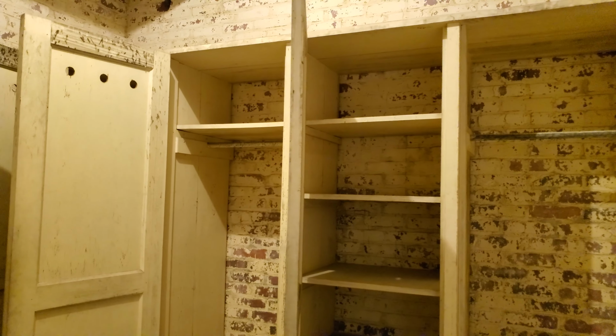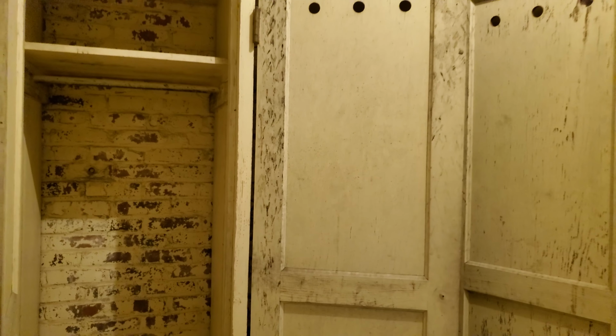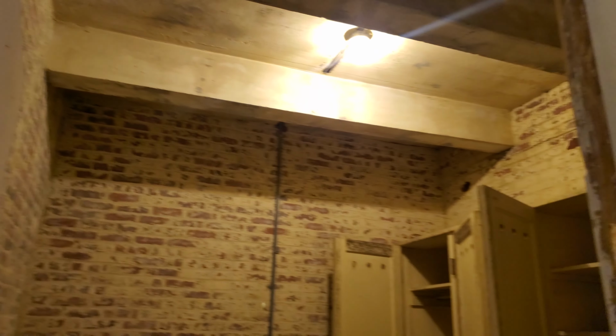Oh yeah, I wanted to show you these cool built-ins, these lockers or whatever. It's kind of nice, solid wood. What was this? This was number 12, which was clothes storage.